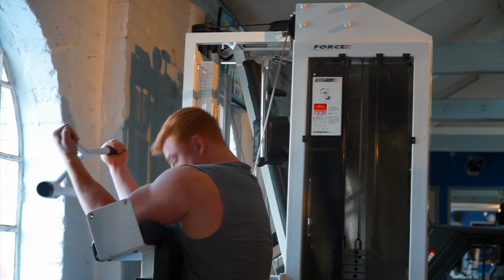So bicep curls, same as everything, guys. Come up fast, control it on the way down.